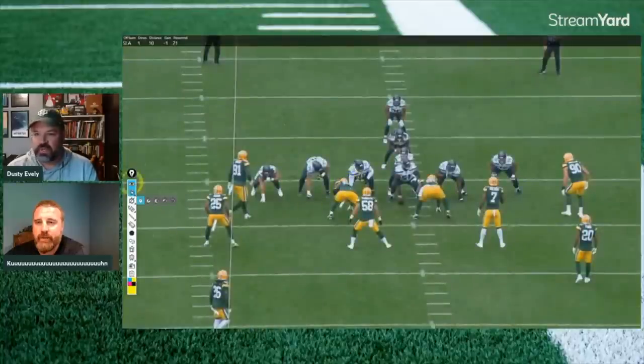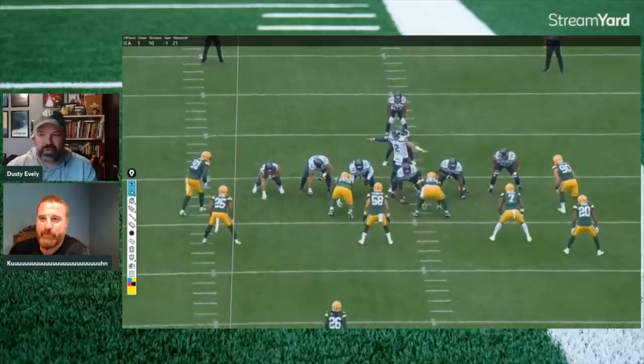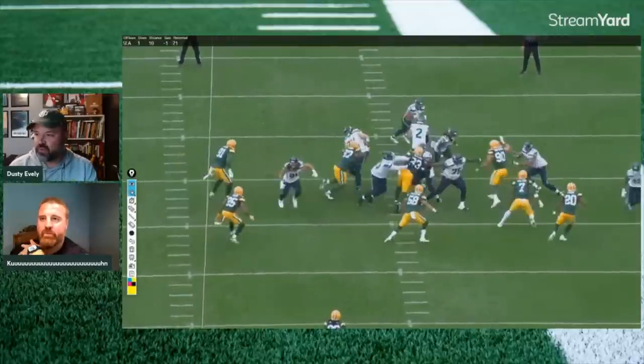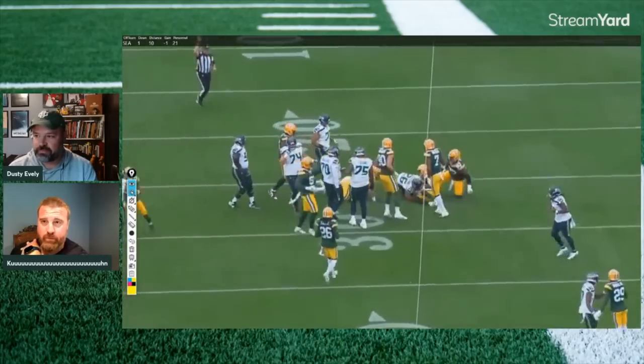So this is just my notes on this. I've got quite a few notes, but my main note is just Kenny Clark being a full-grown man. So we got this wide zone, tackle for loss, 1 yard in the backfield, Seahawks in 21 personnel, looks like they're running wide zone with a lead there, and Kenny Clark just blowing his man off the ball. So, John, what do you see on this one?